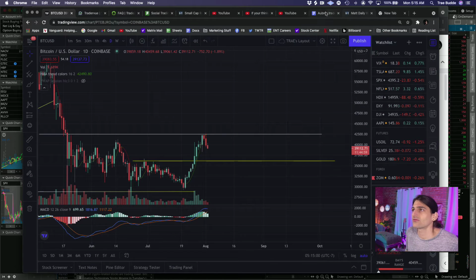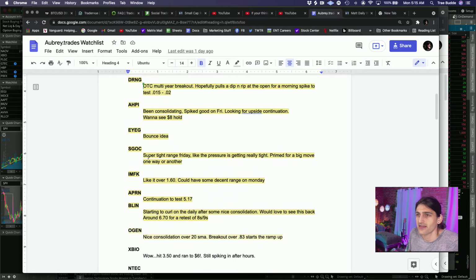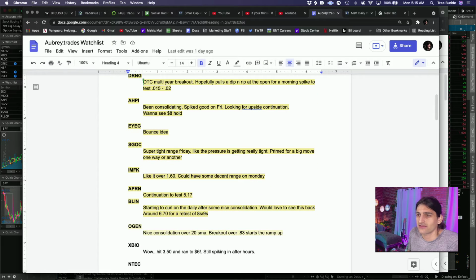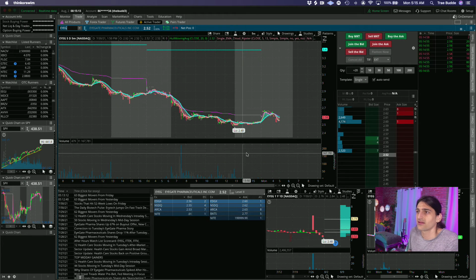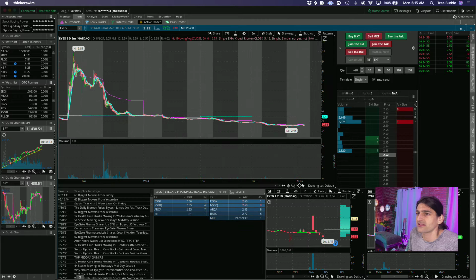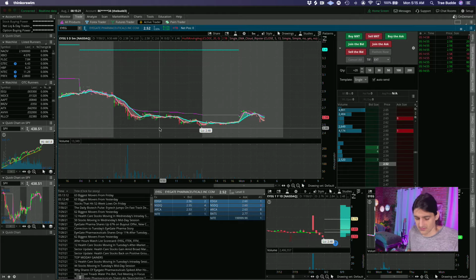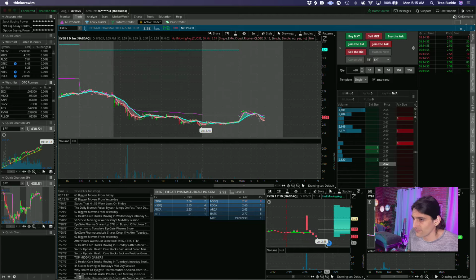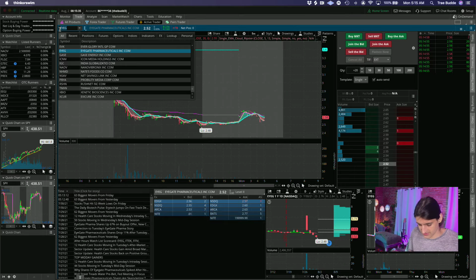So back to the watch list. We talked about AHPI. Wondering if this is going to bounce today. This is a possible bounce play because you just have like 1, 2, 3, 4 crazy exhausted red days. So in my opinion, this thing is due for somewhat of a bounce. SGOC.